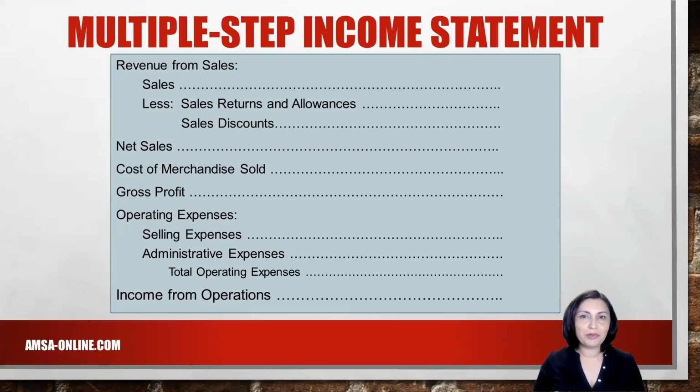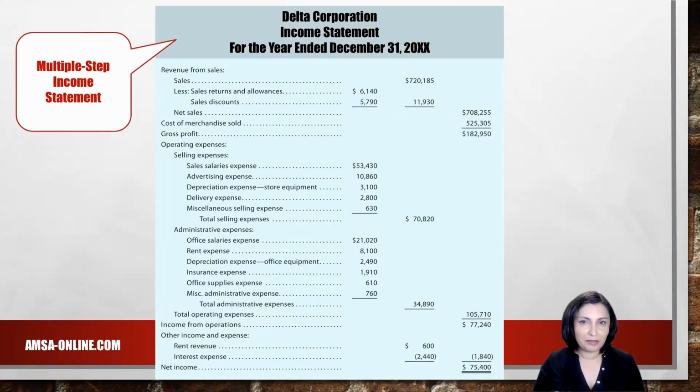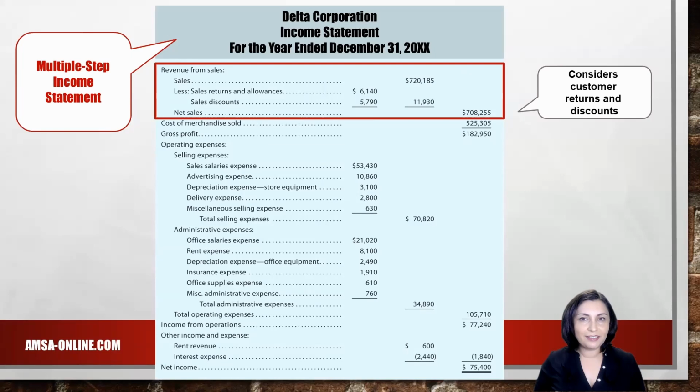Now, let's look at the multiple-step income statement of a merchandising company. A multiple-step income statement contains several sections, subsections, and subtotals. The revenue section is expanded to include sales, sales returns and allowances, sales discounts, and net sales. Let's look at the multiple-step income statement of Delta Corporation, a merchandising company. Net sales of Delta Corporation are determined by subtracting sales returns and allowances and sales discounts from sales.